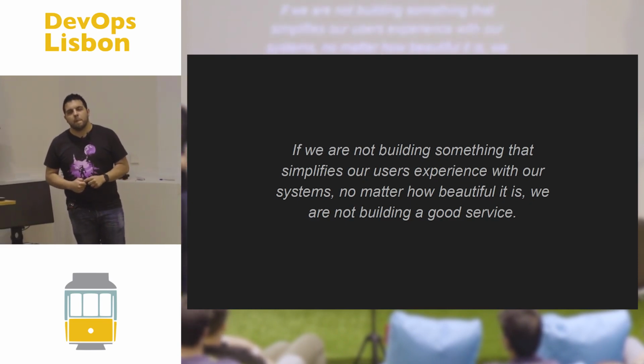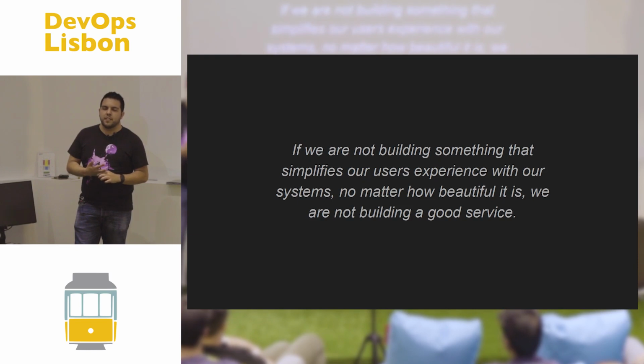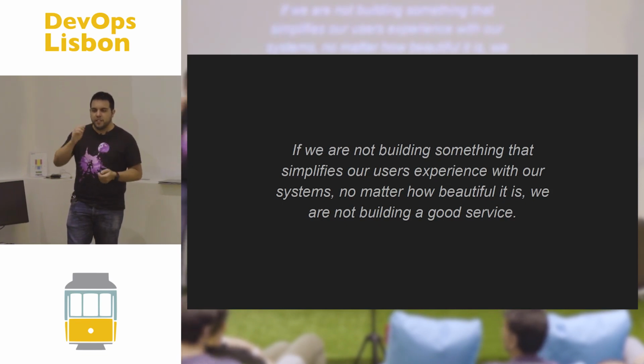roadmap? Okay, so repeating the question: how do we manage other teams' expectations in terms of the features or requirements that they want, and our roadmap, and how do we get them both together without affecting too much either of the two parts involved?